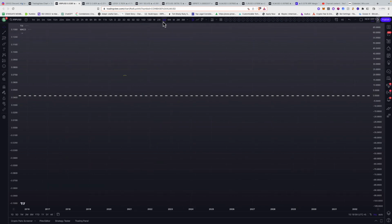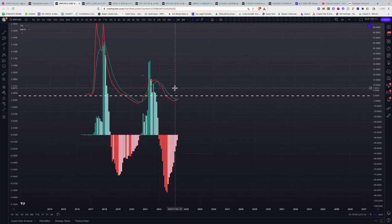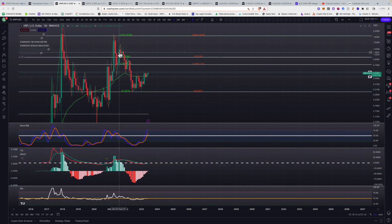If we go to the 3-week chart, we're crossing up, doing the same thing here. And if we go to the 1 month, we're crossing as we speak. And that coincides with that same time frame, October, September of last year, right before we had a big shoot up. So things are looking good in that department.